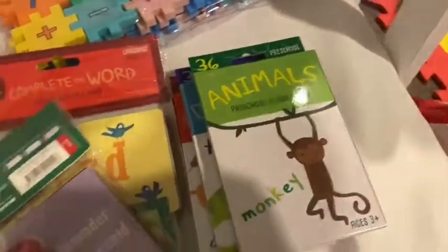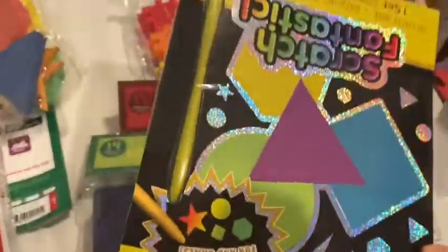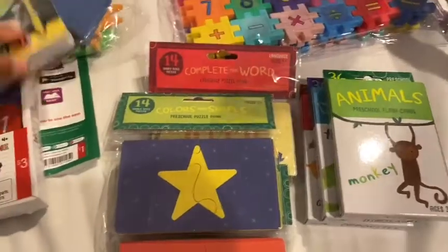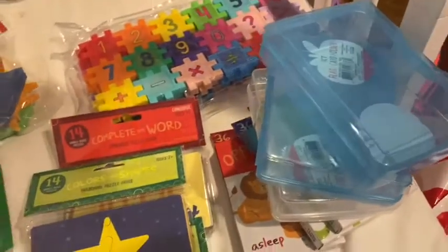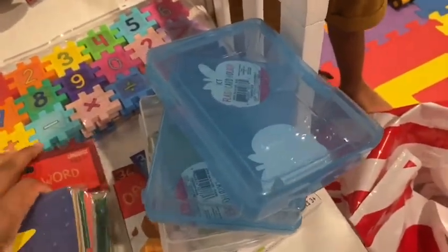Animals. And then these are more of the puzzles. And then these were Scratch, Fantastic, Color, and Shapes for Liam. And then I got a couple of these bins for the flashcards to keep them together. And that was pretty much it. So I got all of these at the education dollar spot.